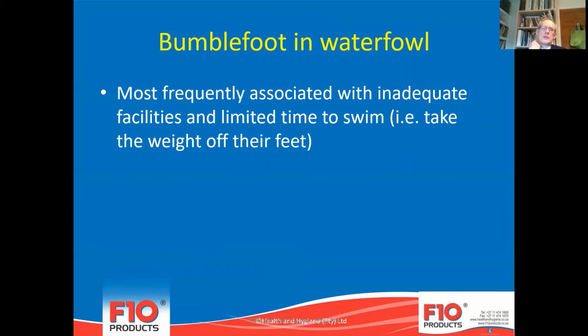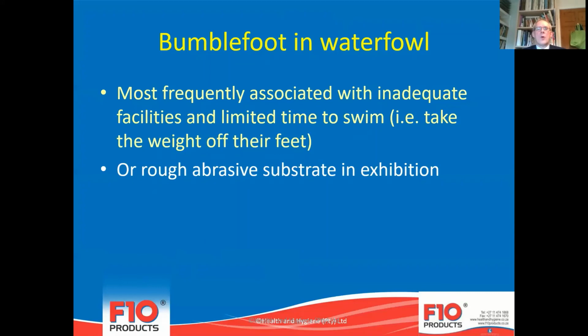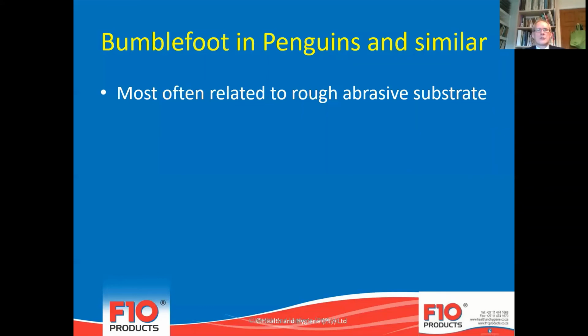Where we have bumblefoot in waterfowl, it's a different situation really. Waterfowl are not designed for walking, they're designed for swimming. So typically if you see bumblefoot, this will be associated with either inadequate facilities or time for the waterfowl to be able to swim, in other words, take pressure off their weight, or that the substrate in their enclosure where they're living is rough or abrasive, such that the skin is becoming damaged.